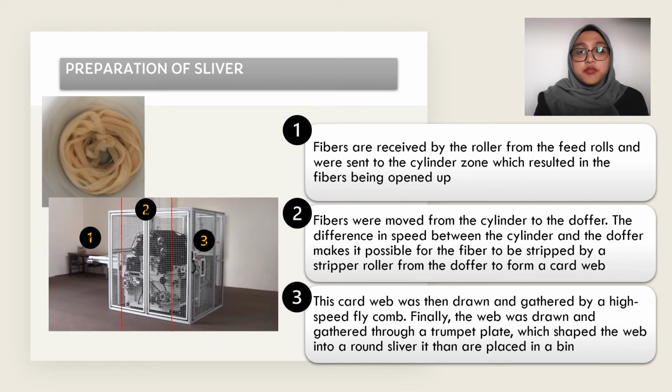In the first section, fibers are received by the roller from the feed rolls and sent to the cylinder zone, which results in the fibers being opened up. In the second section, fibers will move from the cylinder to the doffer, and the difference in speed between the cylinder and the doffer makes it possible for the fibers to be stripped by a strip roller from the doffer to form a cut web. And in the last section, this cut web is drawn and gathered by a high-speed fly comb. Finally, the web was drawn and gathered through a trumpet blade, which shaped the web into a round sliver, and it has been placed in a bin.